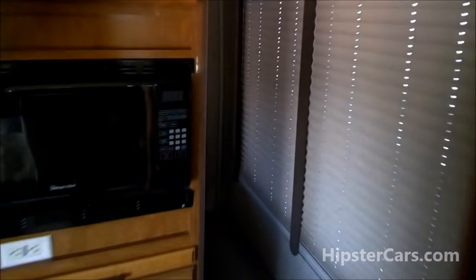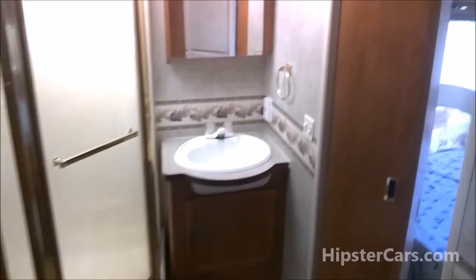Wow. I have no clue how to turn that off. I'll just leave the keys for the next person. God, this is nice. Oh, with its private bathroom and bedroom. Oh, wow, double entry. That's sweet.